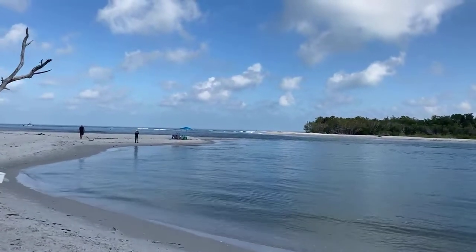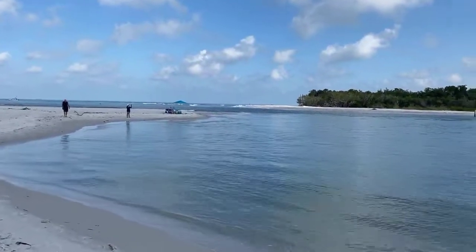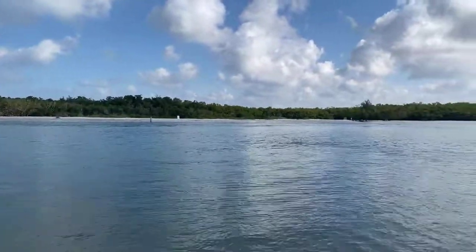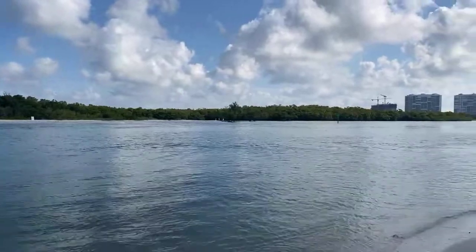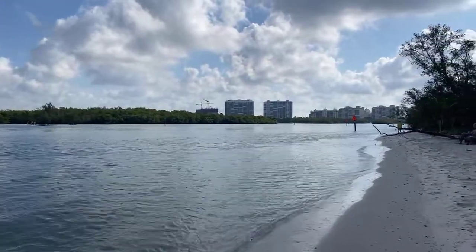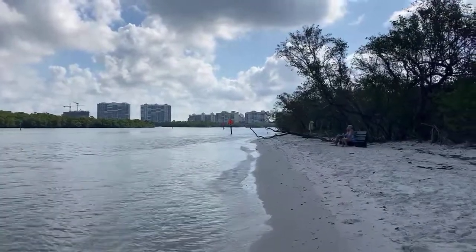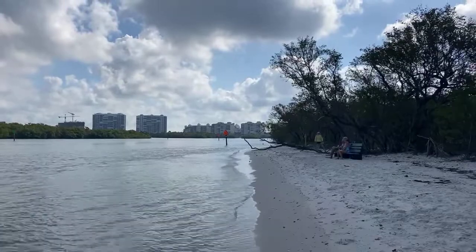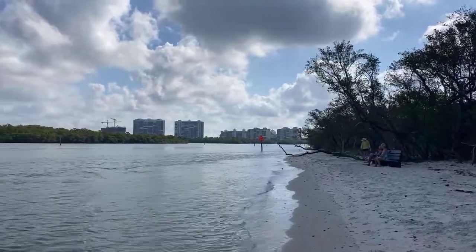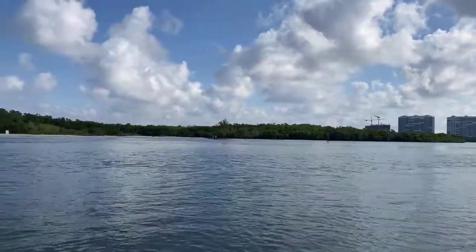As most of you know, this is my favorite spot in the park up here. It's always so quiet up here, most of the time. I ran into three ladies kayaking earlier this morning. It looks like they've headed out of here. They were having a good old time. You'll see them in my little video.